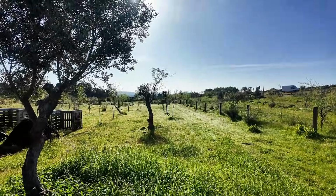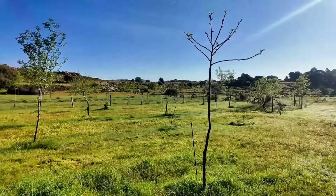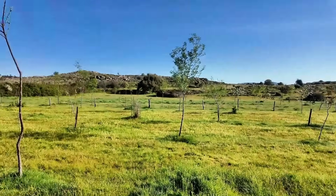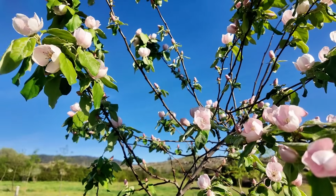But because it does take a long time to get there, I've filled the spaces in between with pioneer species which grow fast to improve soil, and fruit trees that don't live a long time. So we've got a succession of trees.